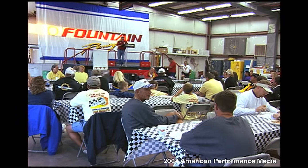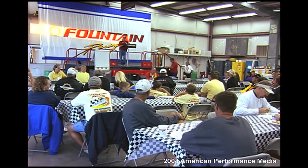At the driver's meeting, the competitors get a final rundown of the rules and procedures. You have 15 minutes to make your start from the time he releases you. If you cannot make that start, at that point, you will be black flagged, you will return back, the next boat will then go.